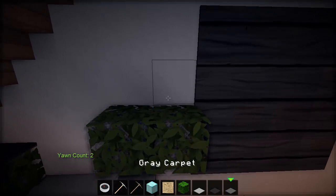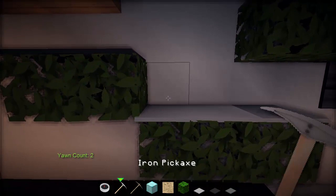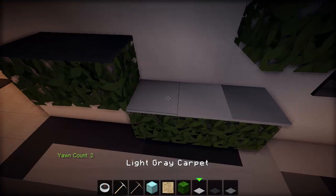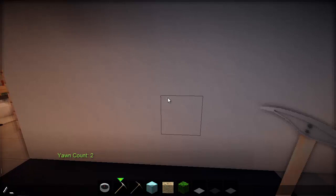Alright. Then you get your iron pickaxe to... It's lagging. Oh, that was wrong. Hold on. And boom, ba-doom. Oh no! Oh no, oh no, oh no. Undo.